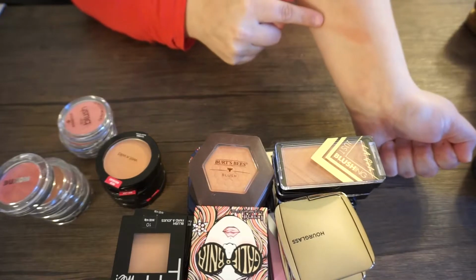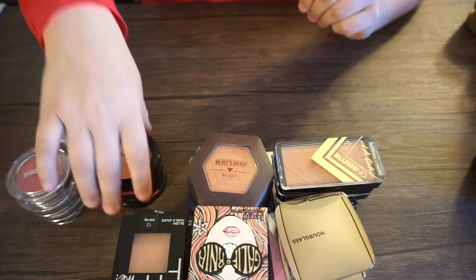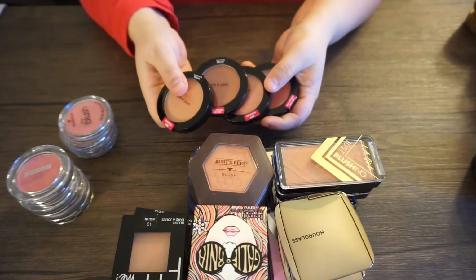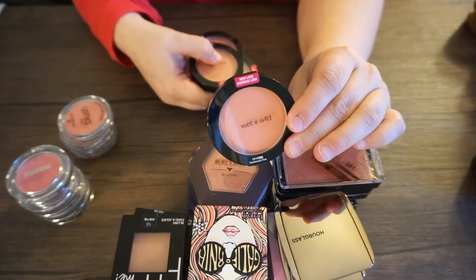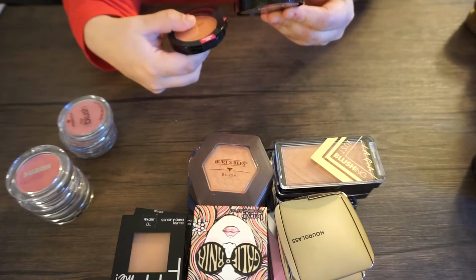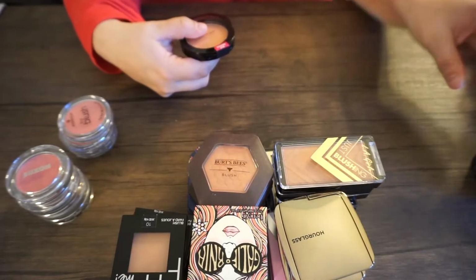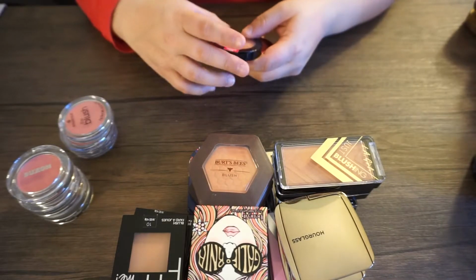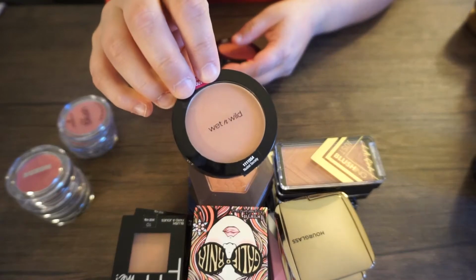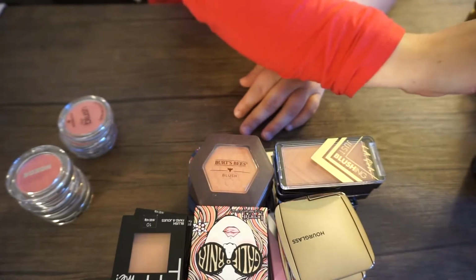Oh, that Lorac blush is really intense. It's not going away. Okay, I have these Wet n Wild blushes. So this is the newer packaging for the Wet n Wild blush. I got these over the summer. So I've got Pearlescent Pink, Pinch Me Pink. Yep, Pinch Me Pink. Ooh, ew. Nudist Society, and Mellow Wine.